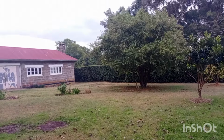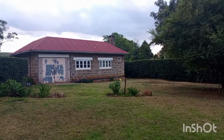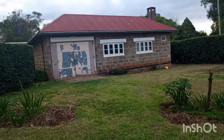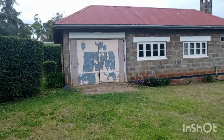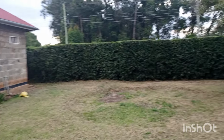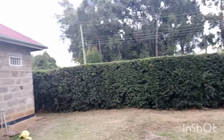But as you can see, there are some trees. And that's the car park. What else would you want in Nanyuki? Except a quite nice place, full of trees. The nature is beautiful and it's so quiet as well. So that's where you get to park your car. As I said earlier, it's sat on 2 acre land.